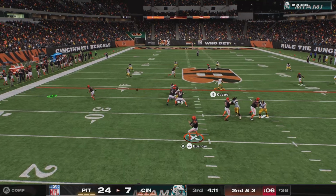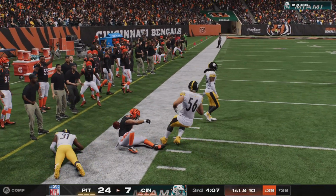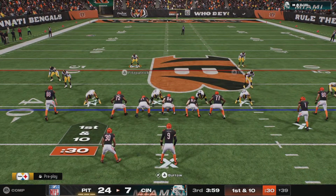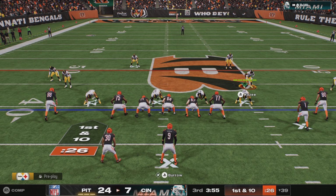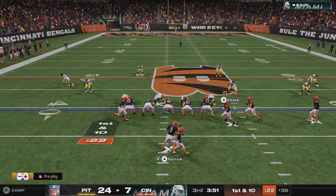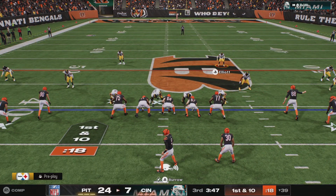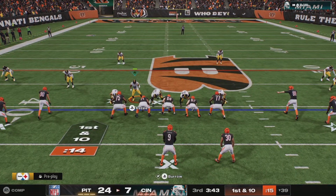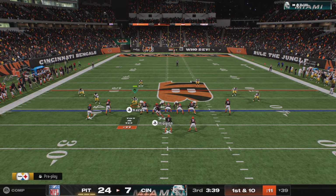Now, Burrow. That's out to the flat, and it's complete. And it'll be taken down after a gain of 3, but that is good enough for a first down. That's good for the Cincinnati Bengals. 39-yard line. Higgins sent in motion.